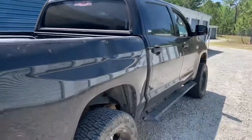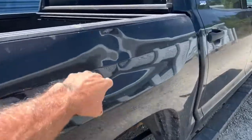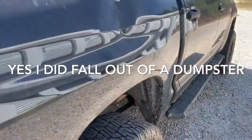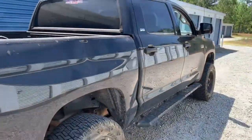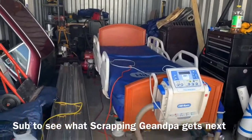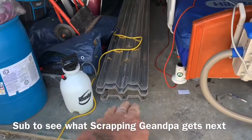And I don't like scrapping in this truck. This is what I did by falling out of a dumpster. I literally fell out of a dumpster onto the side of my truck and then onto the ground. Thank God I didn't get hurt. That's what you get. Thank God I have a storage building where I can put this stuff when I get it, because I get so much goodness, it's not funny.